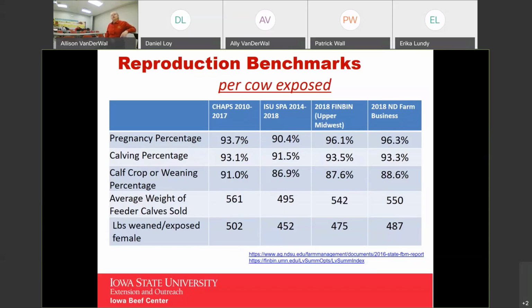But you notice what I have on the top there is per cow exposed. And that is what makes all of this data a really good data set to compare to, but it makes it the biggest challenge to keep information because we're having to keep data over at least a 1.5 years time. So it goes back to looking at what cows were with the bull in the summer of 2019, how many are pregnant this winter, how many calve this spring, and then how many do we wean this summer, fall, back to those cows that were in the pasture last summer. So that's really the key, is per cow exposed. But we see our pregnancy rates, probably a good target on there is 93 to 95% pregnant per cow that's out in the pasture with the bulls.